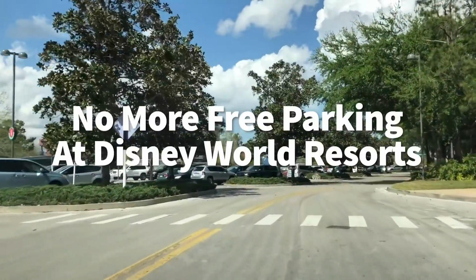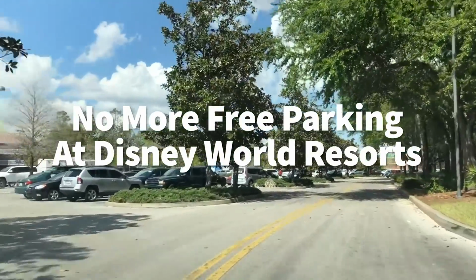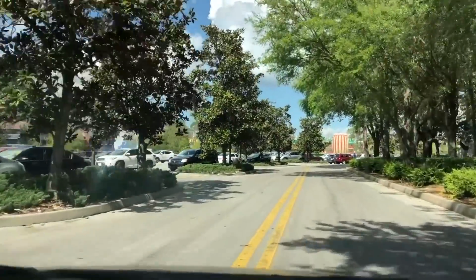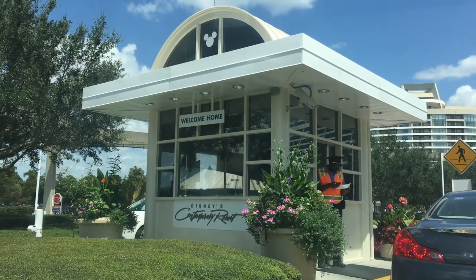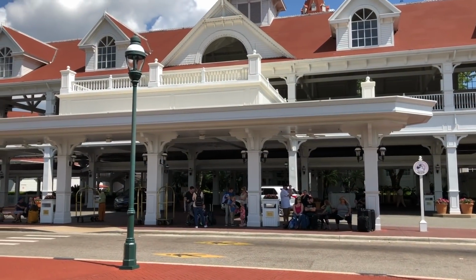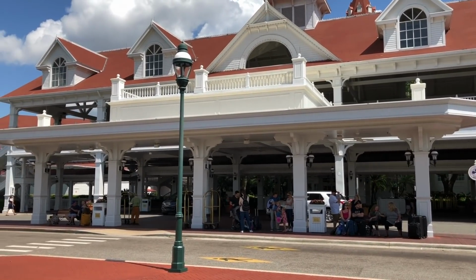Next big change, no more free parking at Disney World resorts. Now, this has been the case at Disneyland for a while, but guests have always been able to park for free at Disney World resorts if they're staying there overnight. And now guests staying at Walt Disney World in their resort hotels overnight will have to pay.